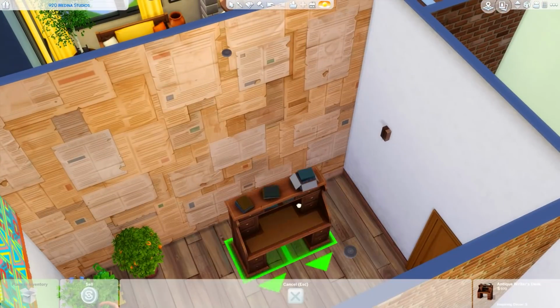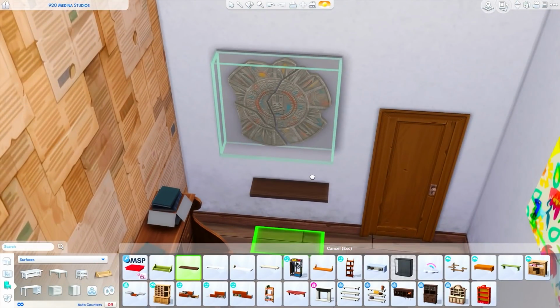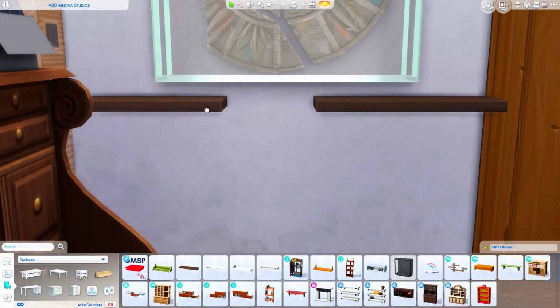Also, the weird stones I was placing behind that painting were because there was strange shadows on the walls when I sized it up, and I was trying to cover them.